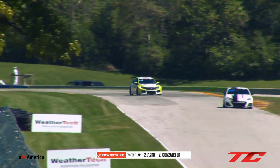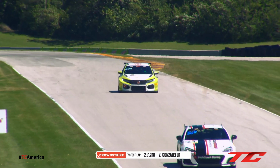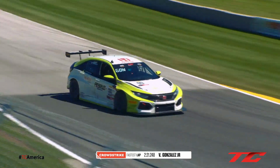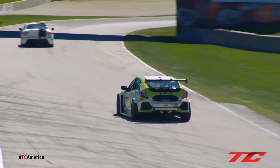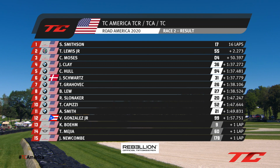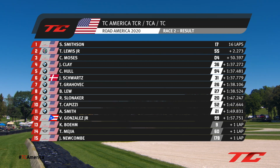The CrowdStrike fastest lap going to Victor Gonzalez at 2:21.2. And he had gone to the front, was on his way to what certainly looked like it could be a very strong win. And in the end, he had to pit and change that tire. Finishes but at least 4th. He'll start on pole tomorrow. Yeah, alongside Smithson, who was only just a tick off of him. So I think Smithson still has potential to get another win here tomorrow. It's going to be a fascinating battle.